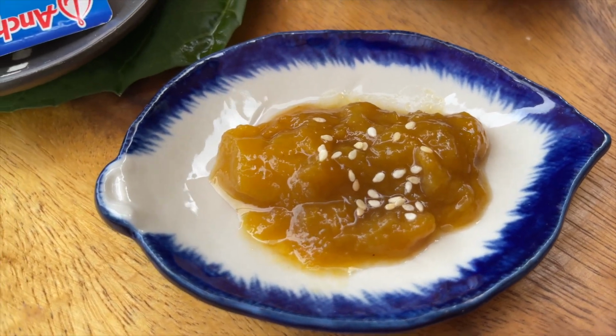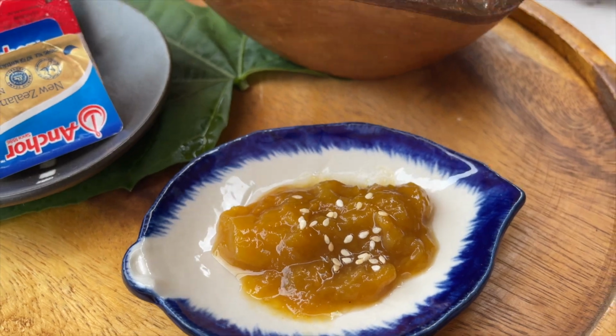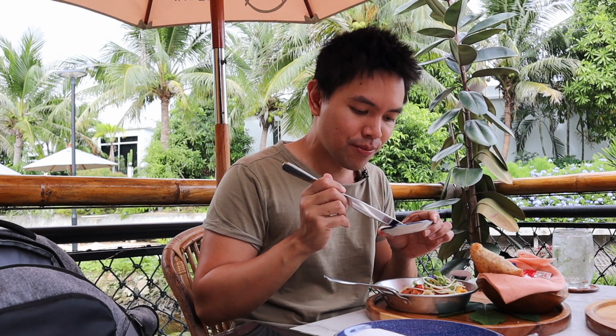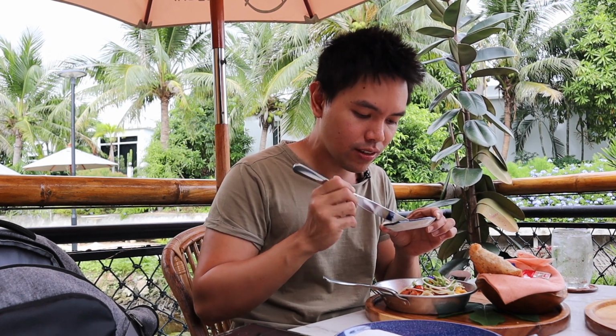They have their homemade mango jam as well, topped with a bit of white sesame. So I just want to give that jam a bit of a try. The mango jam's got like a sweet, almost like a nectar sweetness to it. Reminds me of a Thai dessert actually, this one. It's a little bit on the sweet side of things. Could do with a bit more acidity to cut into that sweetness.